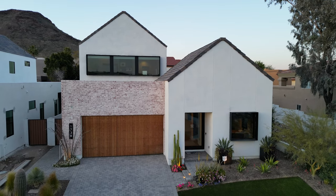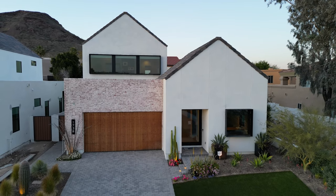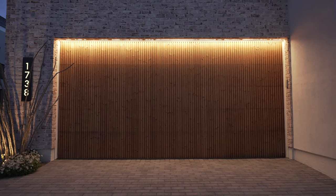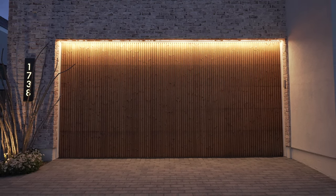Now, as always, you guys are gonna get a full tour of the house, but really quickly, I just wanna go over a few standout features. Starting out front, of course, amazing curb appeal. They have some great landscaping here. And I really love the ambient lighting bar at the top of the garage. At nighttime, it looks awesome.